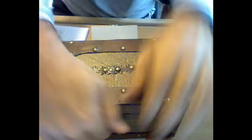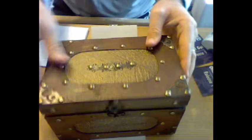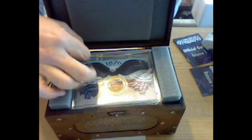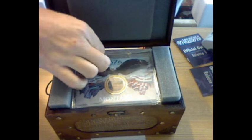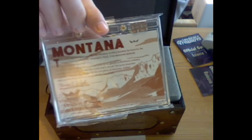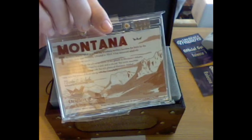And Jerry, Wyo Media, you have the Montana State Quarter card, or State Medallion card on it, Origins of the Union. So it's a nice piece in there.